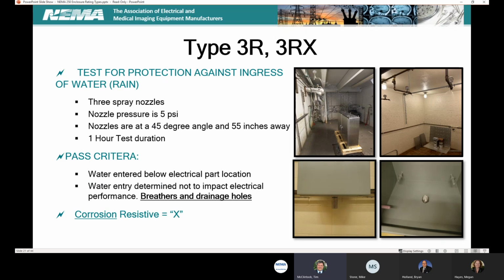This slide here illustrates the testing that a 3R and 3RX enclosure must endure in order to receive that designation. The top two photos show the test laboratory with these three spray nozzles located at 45-degree angle and proper distance, as well as the nozzle pressure.